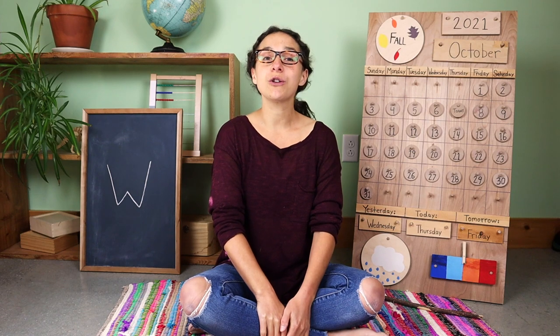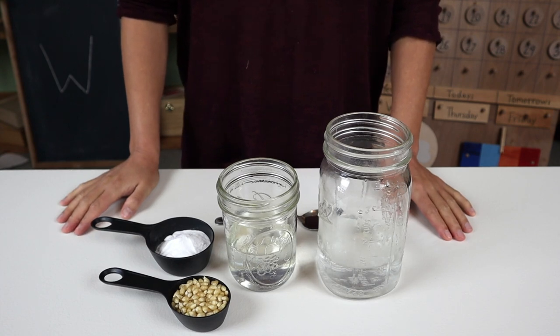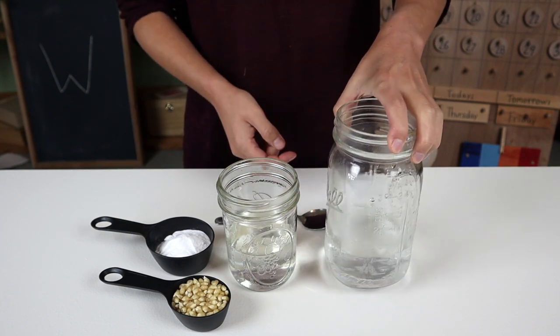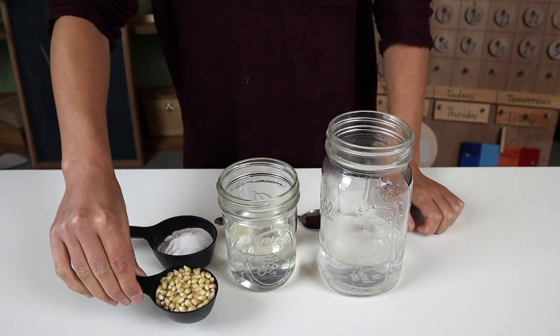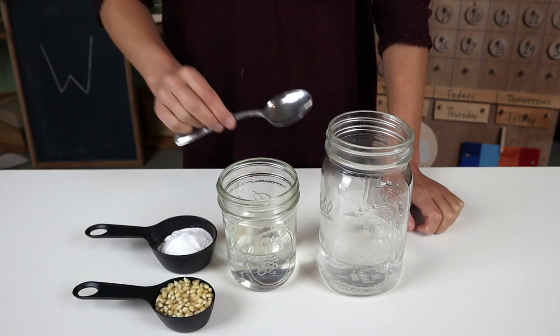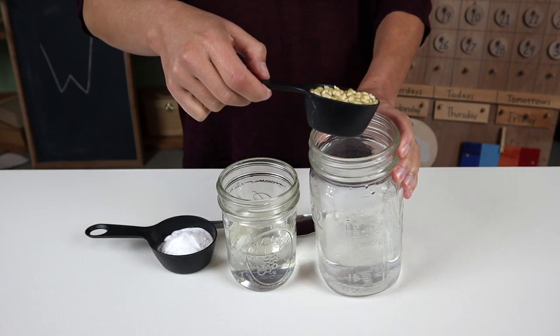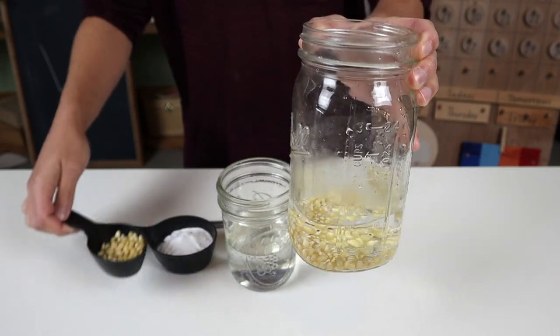In the autumn, the corn has already been picked from the garden, but the corn stalks are still fun to use as a festive decoration. Today we're going to use popcorn kernels, which are found inside of an ear of corn, for an experiment. This experiment is called dancing corn. I have a jar of water that I filled about a quarter of the way. I have some white vinegar, some baking soda, and some popcorn kernels. And I also have a spoon. The first thing that I'm going to do is take the popcorn kernels and pour some into the jar of water.